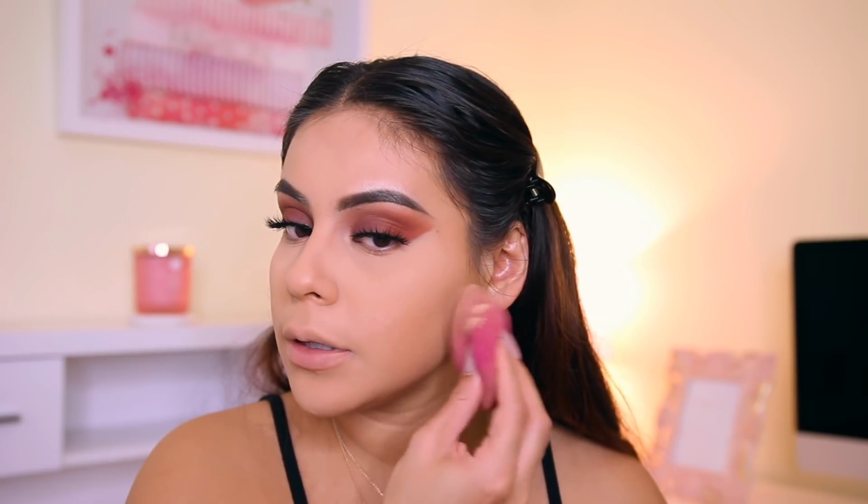I'm not a huge fan of baking with this powder in particular. I really just use this to press into the skin and just to set the areas. And you know what? I'm gonna set the rest of my face using my sponge because again, it gives you a really, really soft look. Sometimes I'll use the excess powder and I'll use a brush with it, but today I'm feeling it with a sponge.